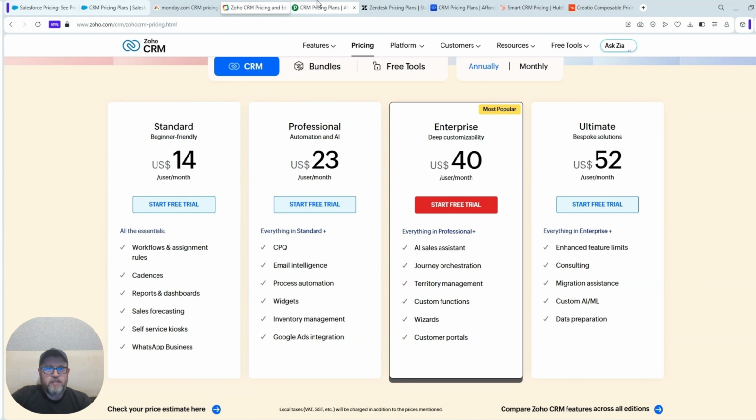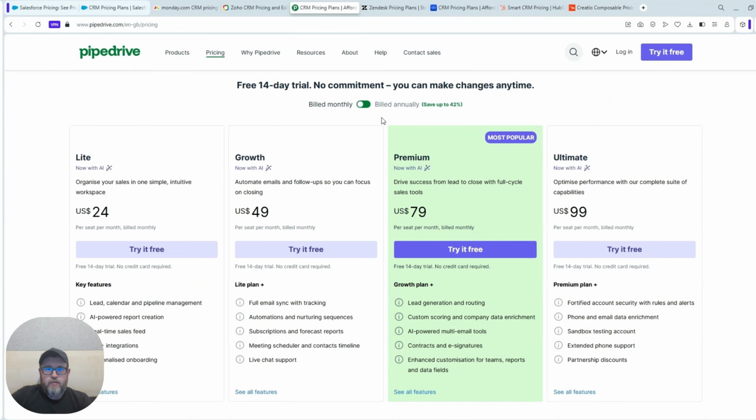Next competitor to Salesforce here is Pipedrive. Again, we are looking at the monthly prices, not the annual. We have their light plan at $24 per month, growth at $49 a month, premium at $79, and ultimate at $99 per month. Again, this is billed monthly, and you can see that drops down to just $14 a month on their light plan. Again, the pricing here tends to come together quite close, $39, $59, and $79 per month. And they offer a 14-day free trial with no commitments.